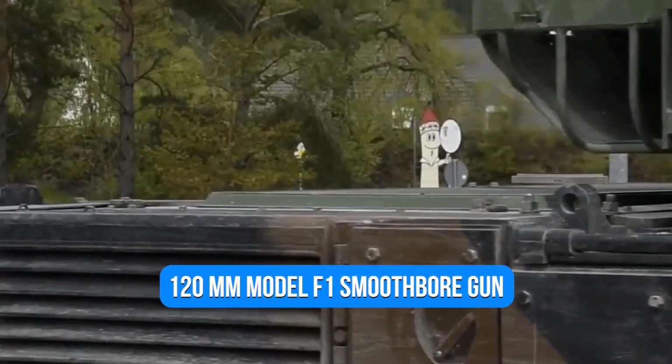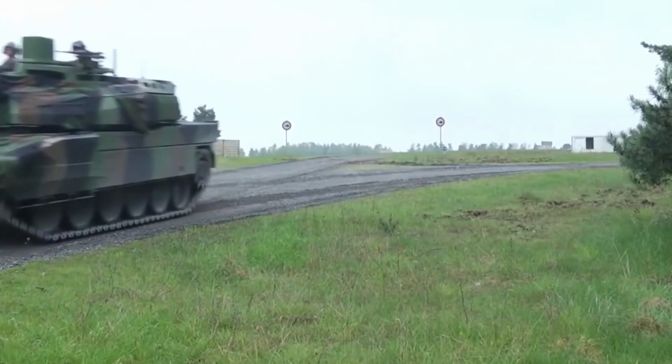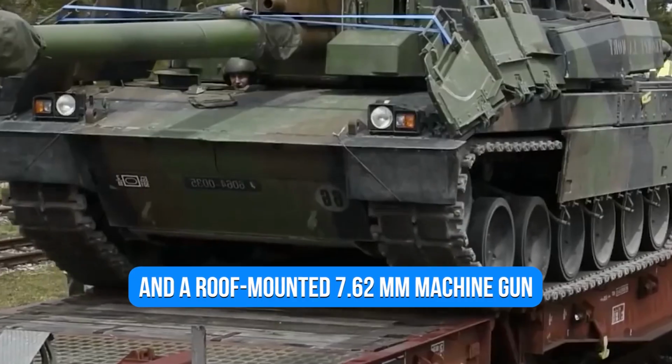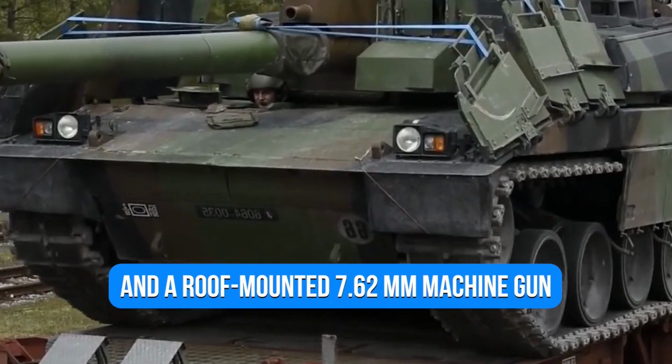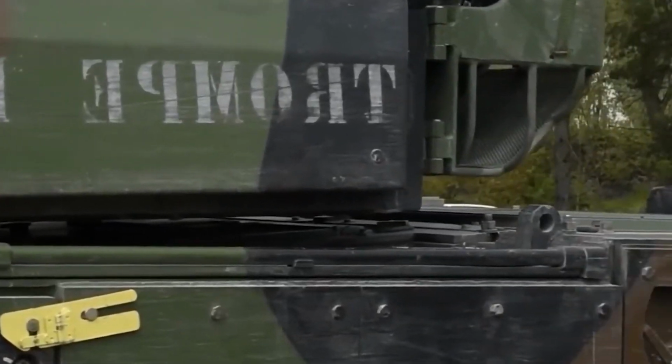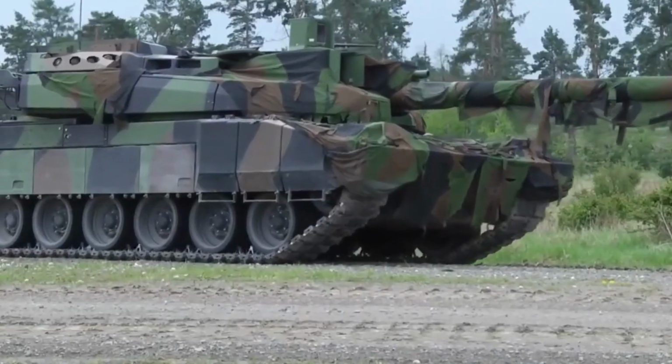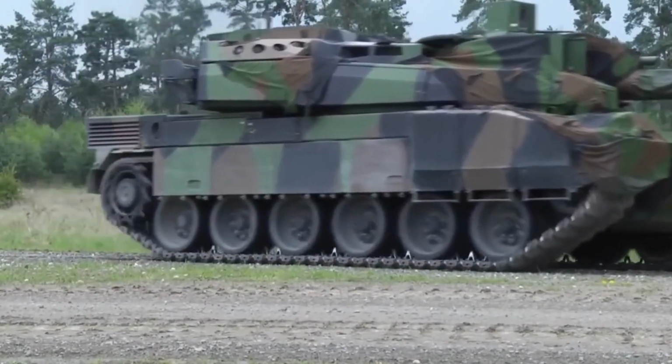A 120mm model F1 smoothbore gun, a 12.7mm coaxial M2 heavy machine gun, and a roof-mounted 7.62mm machine gun are all installed on the LECLERC. The LECLERC XLR is France's most current model, ensuring the tank's relevance on the battlefield today.